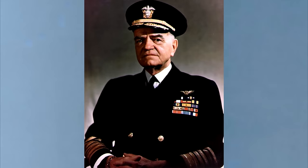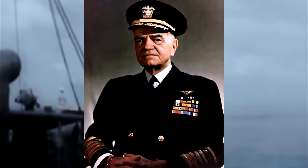Kurita's ships were indeed detected in the San Bernardino Strait on October 24th, and that resulted in the Battle of the Sibuyan Sea. American carrier aircraft would sink the battleship Musashi, which caused Kurita to temporarily reverse course. But that convinced Admiral William F. Halsey, who was the commander of the Third Fleet, to send the Fast Carrier Task Force to destroy the First Mobile Fleet, which had by then been detected.